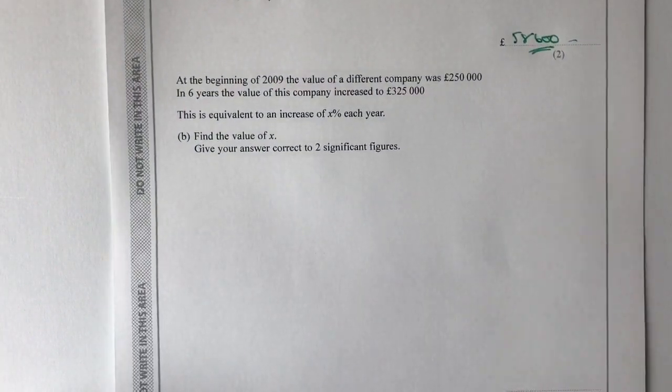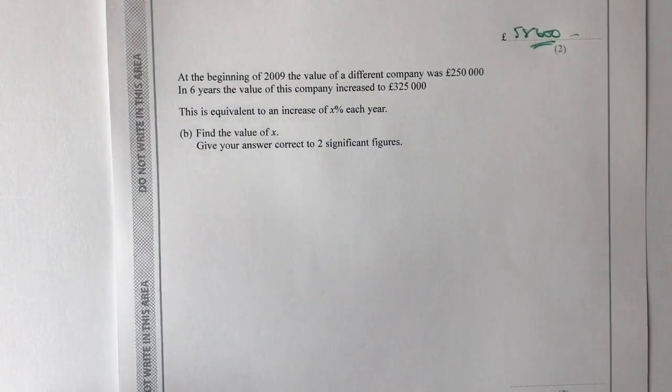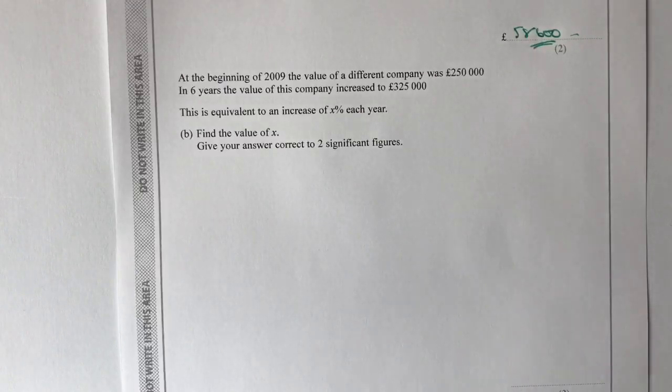Okay, so part B, at the beginning of 2009, the value of a different company was that. In 6 years, the value of this company increased to that. This is the equivalent. So basically what we're looking at here really is using the same formula that we did in part 1, but we're just going to do a little bit of guesswork.